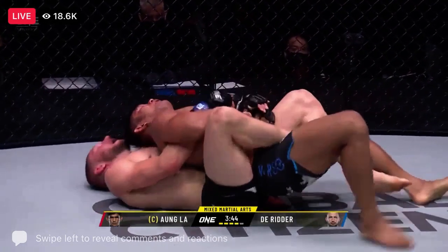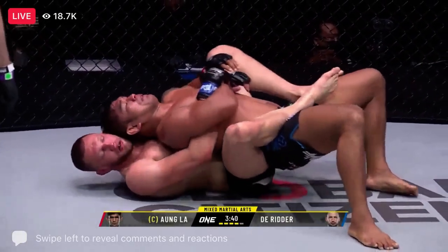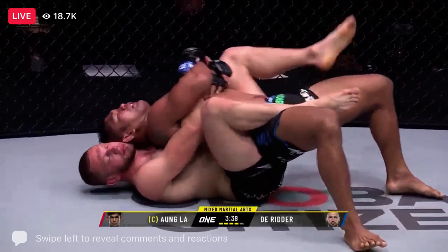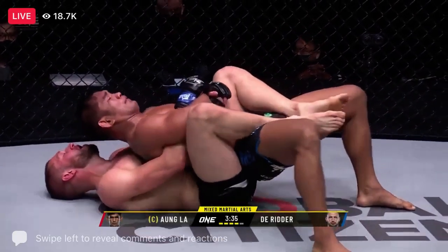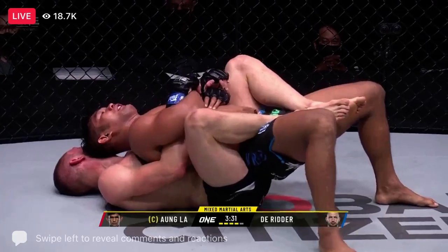Shoulders up. De Ritter has the back of Aung La again, as he has every round. Will he slap on that triangle? We're working on it. Go. You can hear the heavy breathing, see the chest heaving.